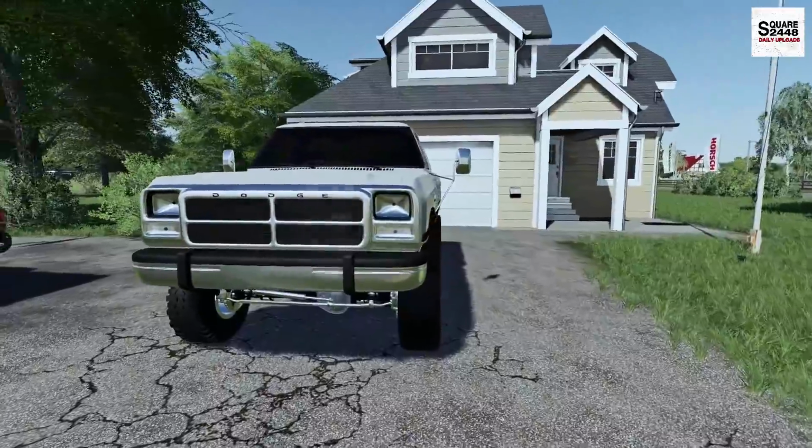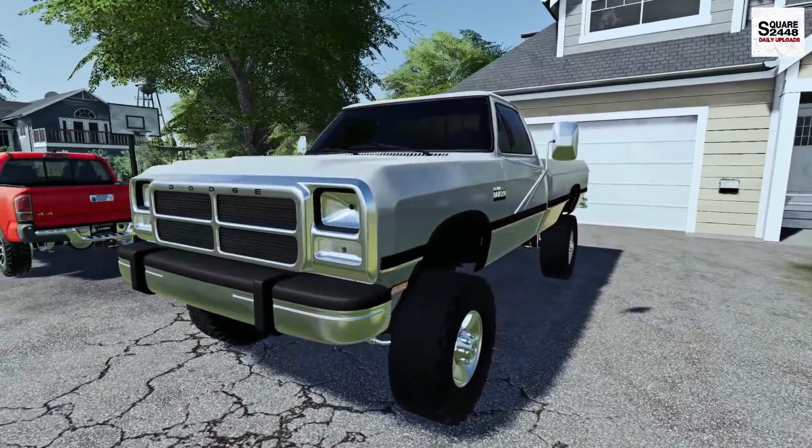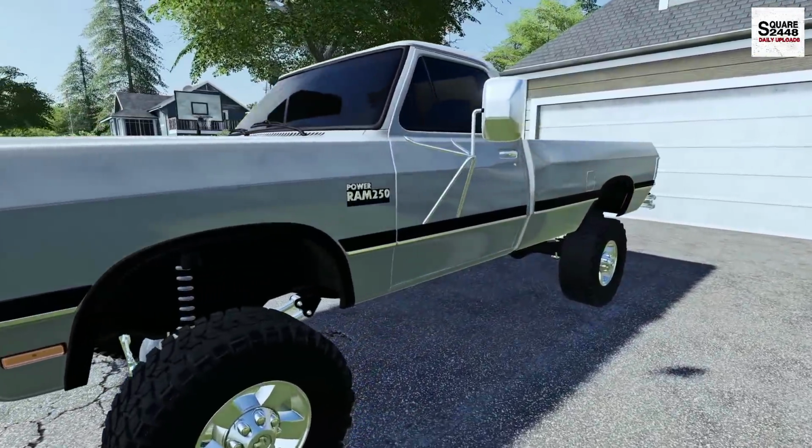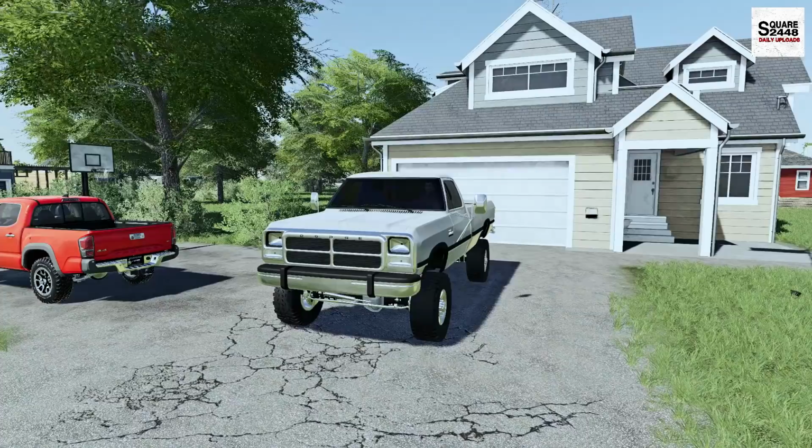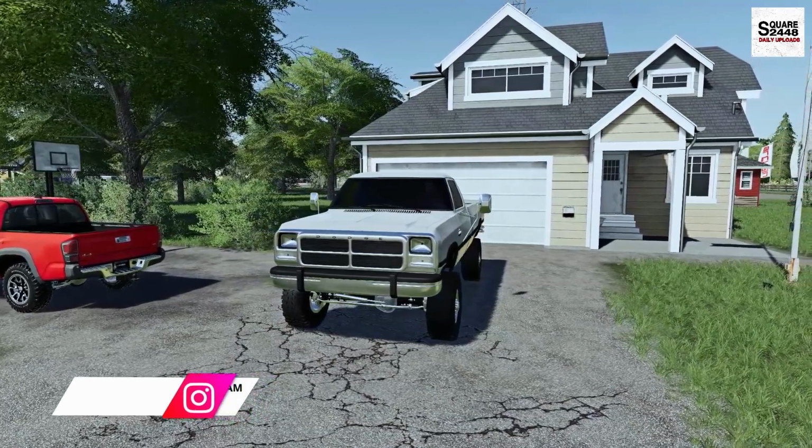I recently picked up this first gen, this 12 valve Cummins from an old time farmer. It's a pretty clean build and he kept it as his pride and joy. Let's get her fired up and head on out.